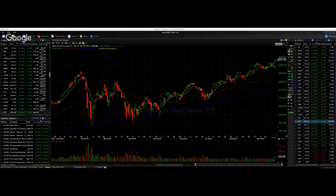Let's take a look at SPY here. Big breakout yesterday, up 0.81%. Two highs. We're looking like we're going to make another big run here. And the encouraging thing is volume came in yesterday. Look at that. So really good here. We are at best case scenario.